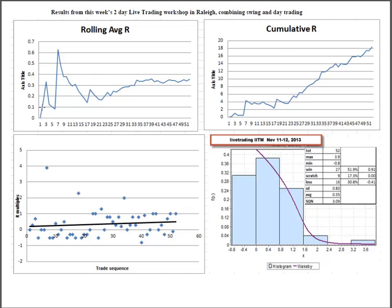The average rolling R of that trade system started off a little jumpy, as you would expect, and then it settled in around this 0.35 trading consistency, the expectancy of the system, and then this is what the cumulative R of that trade set looks like after a couple days. Those characteristics are typical of what we get in the live trading workshops.